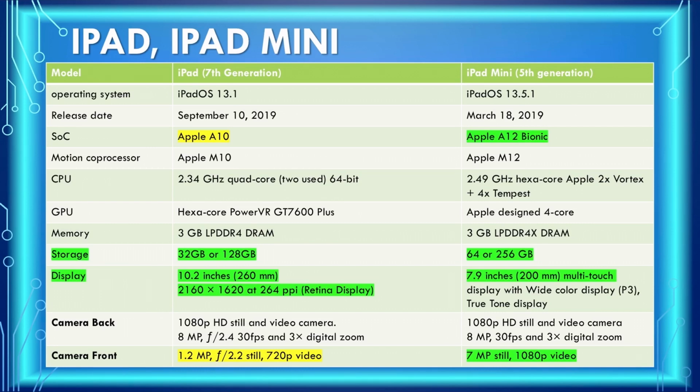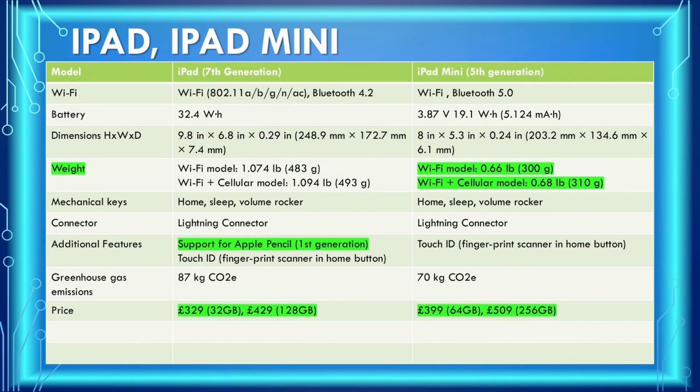So you don't have to spend more money, or you don't have to specifically choose iPad mini because of the front camera. All the other things are very similar, the only difference is the weight. iPad weighs 1.074 pounds, which is nearly 500 grams. But the iPad mini is only 300 grams. It's much lighter, easy to carry with a single hand.